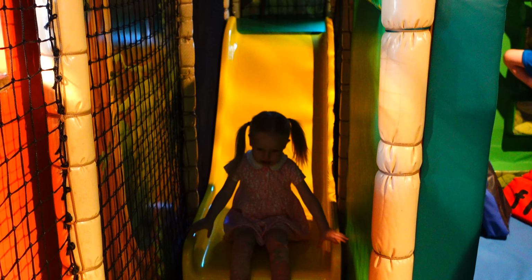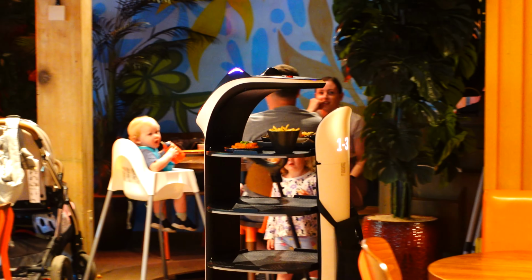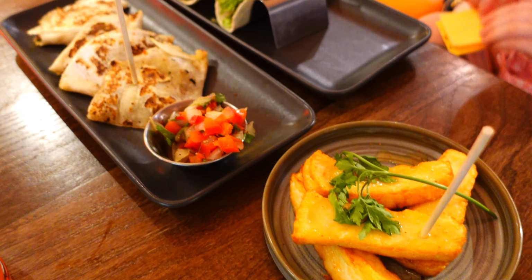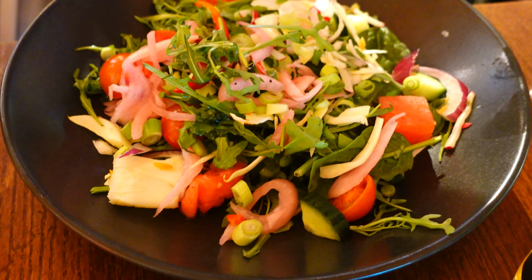We do love Las Iguanas, so tonight that is what we are doing. We are going to have ourselves some Mexican food and we'll see what it's like here. The Las Iguanas at Sherwood Forest is a really fun spot with colourful theming and a really good cocktail menu, and it even has robot servers bringing you your food, which Sienna absolutely loved. There's also a small play area inside, which definitely helps keep the little ones entertained while you wait. It's got a really nice vibe, decent food, and feels like a nice change from some of the other restaurants around the village.